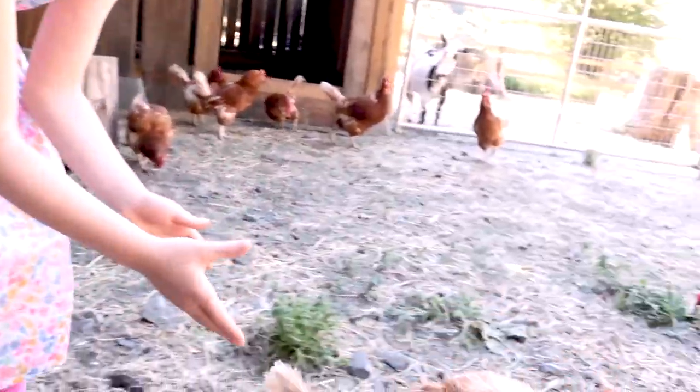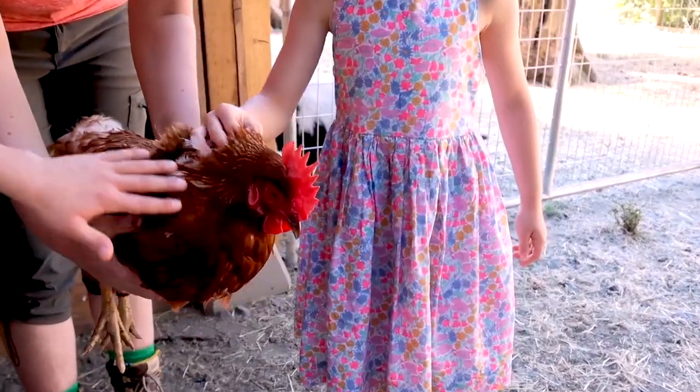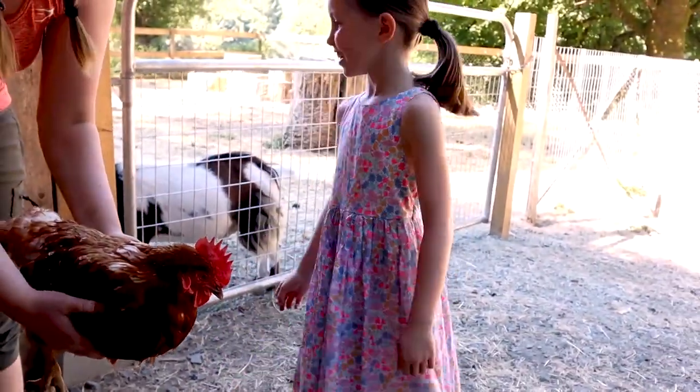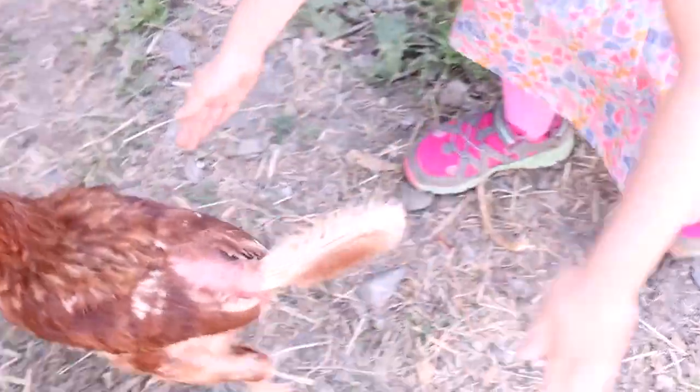My chicken. The softest, probably. She's so furry. Yeah, and cute. This is pretty hard. Yeah, that's called her comb. Comb. Yeah. Well, they don't want to be picked up today, but at least we held their eggs.